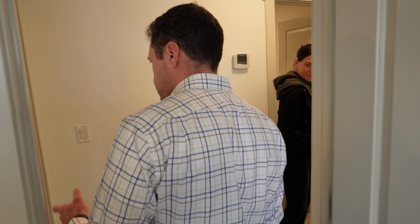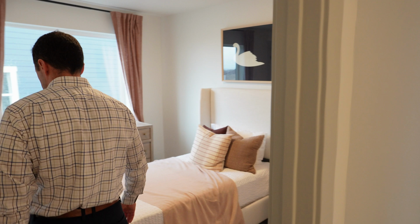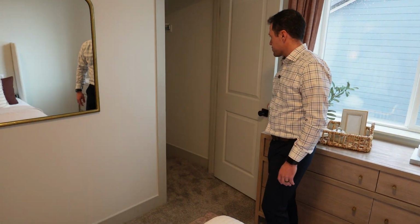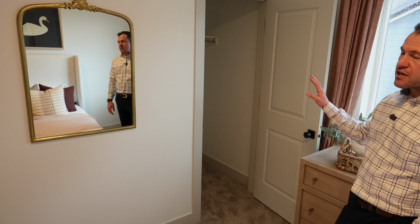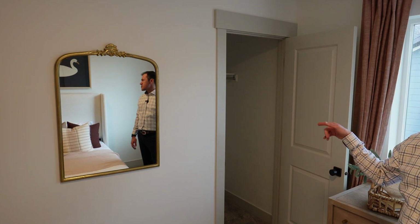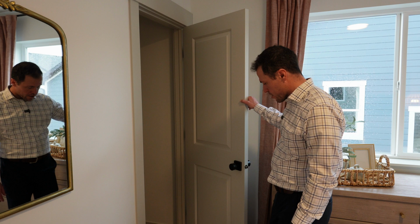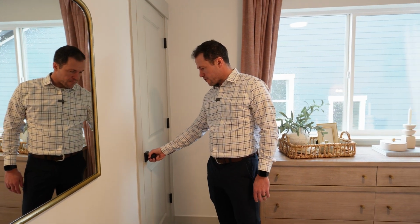Your third bedroom, right here. Again, just like you'd mentioned, Scott, a walk-in closet. And that's not indicative of every single model. This particular one does have closets that are a little bit bigger. Not every model will have that, but this particular one does.